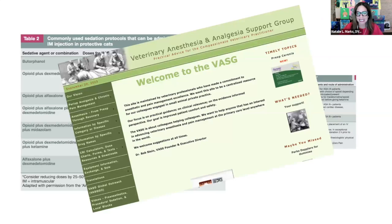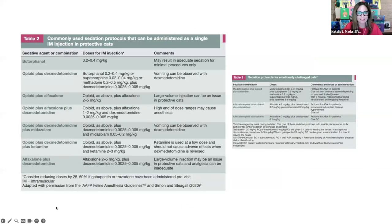For other cats, in-hospital sedation may be necessary, and early intervention with these patients is preferred. There's 2 great resources I want to share with you. One, if you're not already in this or familiar, is the Veterinary Anesthesia and Analgesia Support Group, or VASG.org. It has everything anesthesia, including, which I always found somewhat challenging, a very easy CRI calculator. The other part of this that I want to point out to you is catvets.com.